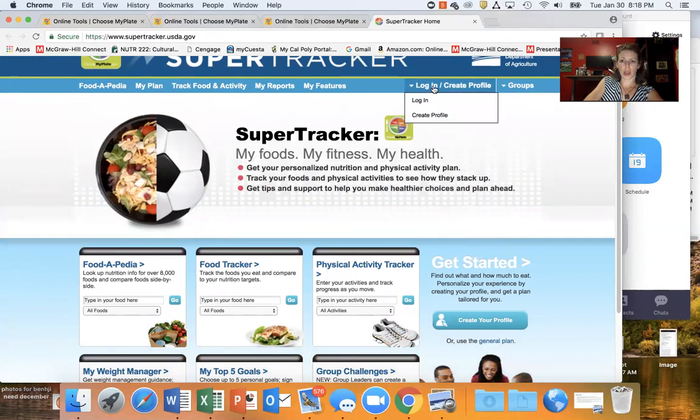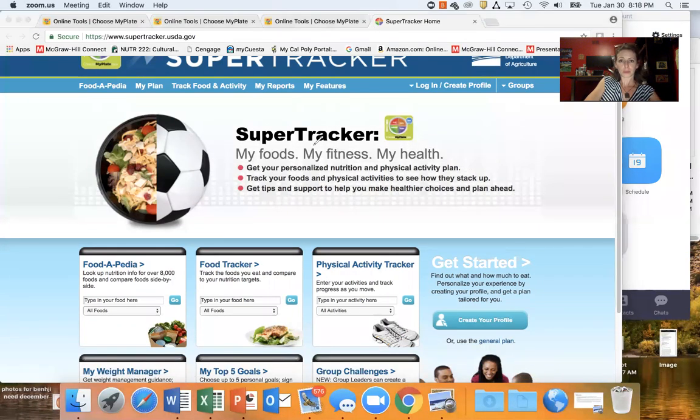You can log in if you have an existing profile, but what would be better is either to create a new profile, because remember, this isn't for you personally, this is for the woman you interviewed, or just to start entering your foods. You can start entering your foods right here in this food tracker, or you can create a profile for your pregnant and lactating woman right there.